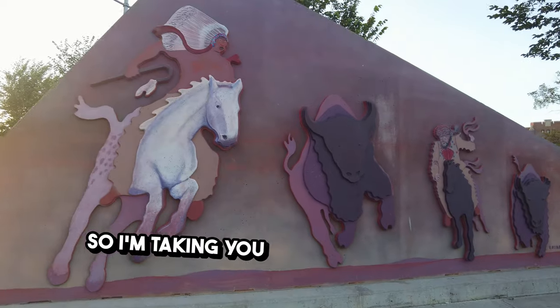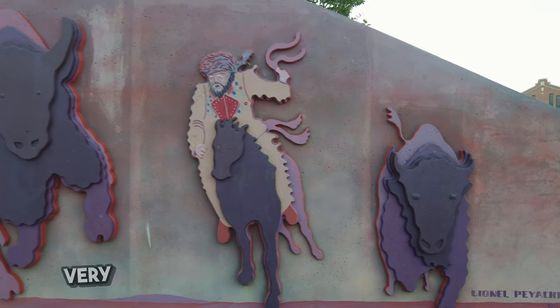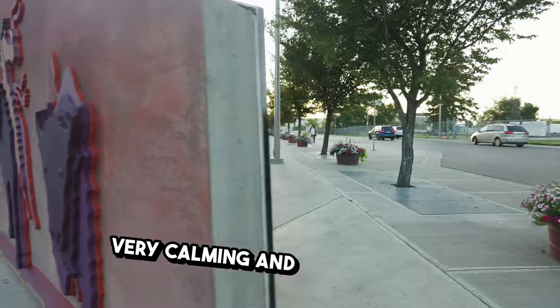So I'm taking you around the stadium today. Very serene environment, very beautiful, very calming, and very sweet.